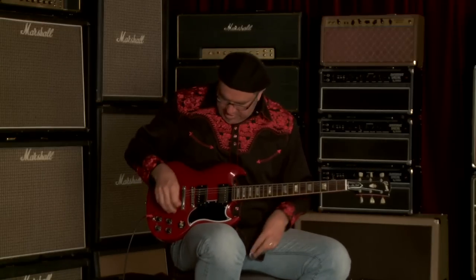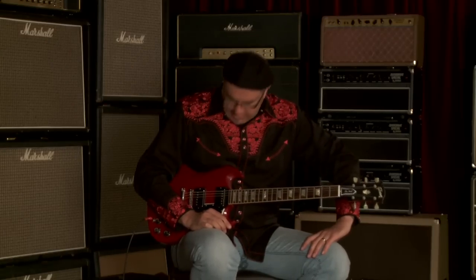Said the power of the SG, ladies and gentlemen, a legendary weapon of the night and of the day. This is a Gibson Custom Shop Historic 61 SG Standard.